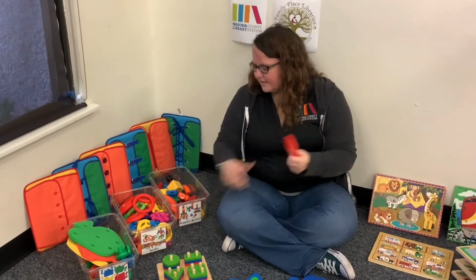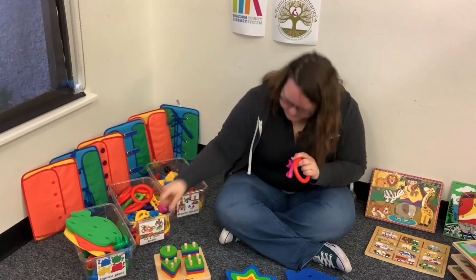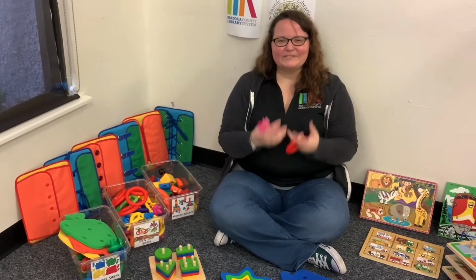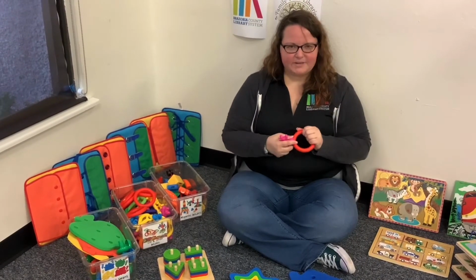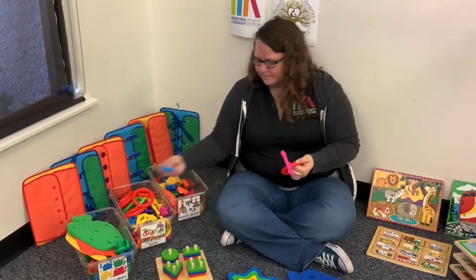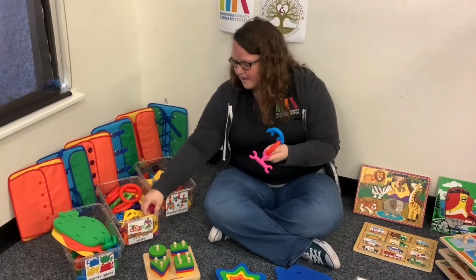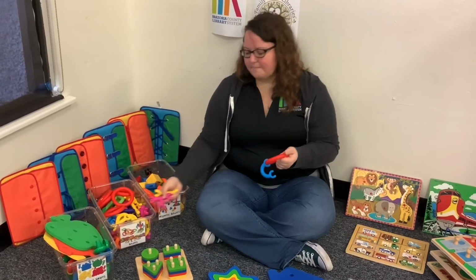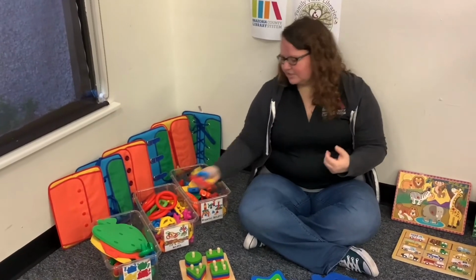We have these little clip and create builders. They will help develop imagination as well as that hand-eye coordination, the fine motor skills. You can give them a project. Say, put it together, make a bug, make a car, just give them a challenge.